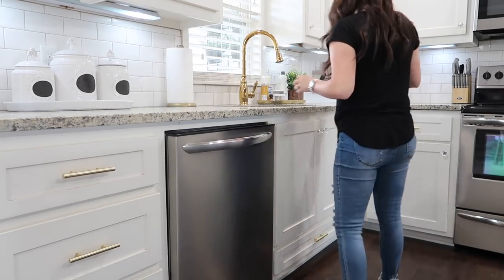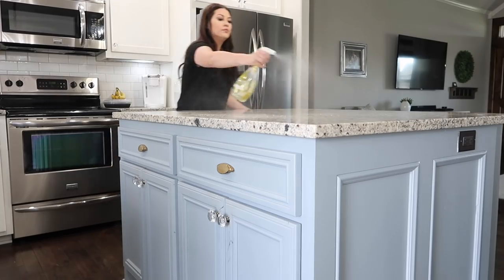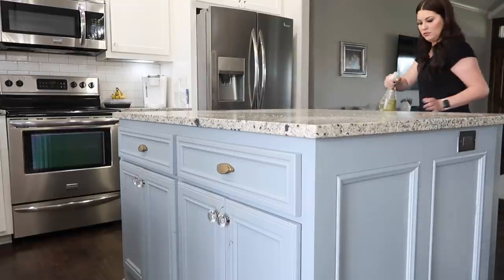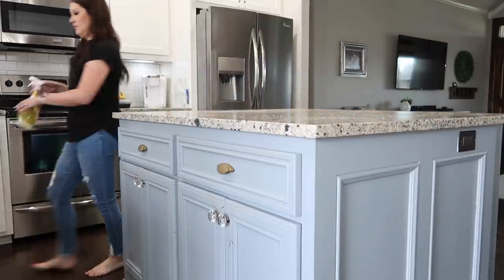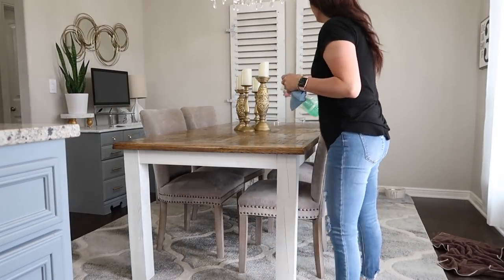Now I'm gonna go ahead and grab that Jaws cleaner. It's a disinfectant, so I can't wipe it off immediately. This one on the bottle says you have to let it set for 10 minutes, so I like to go ahead and just spray it down and then move on to the next drawer, and I'll come back later and wipe it up. So I'm just gonna grab my wood cleaner now and work on my dining table.